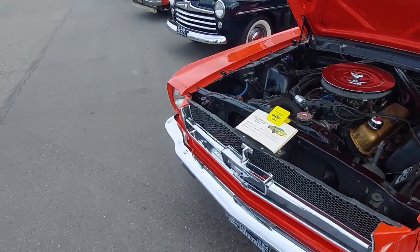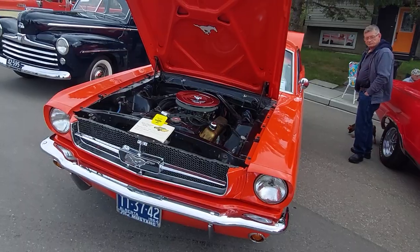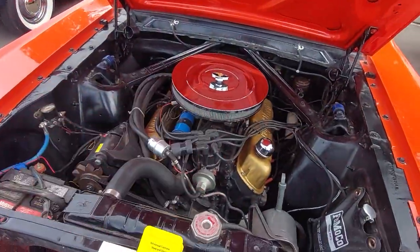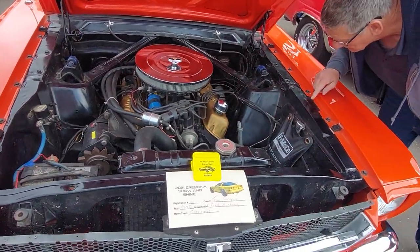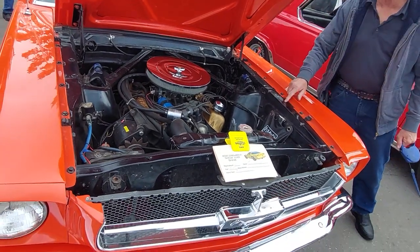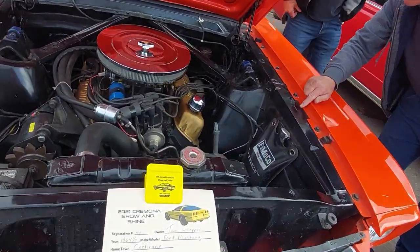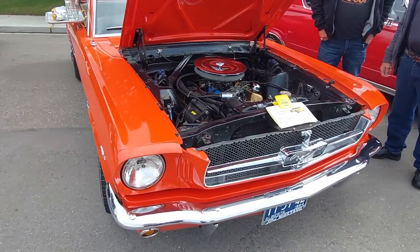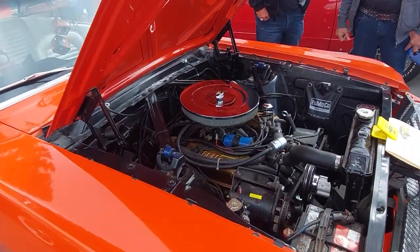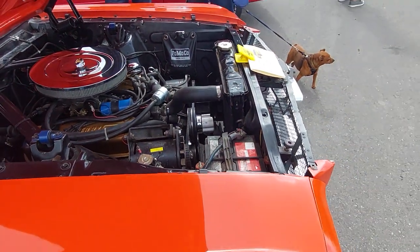So here, now this is a very, very special car. You might be thinking, what's so special about a Mustang? This is a 64.5 K-code. And what the K-code means, 289 V8, right? And this one is a very original car, and it's a driver. The guy actually drives it, which is very nice. Oh, I thought it was a K-code. Okay, so it's not actually a K-code, but he just informed me. However, it's still 64.5, and it's a four-barrel. Very nice car, though.